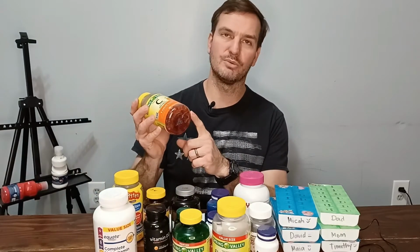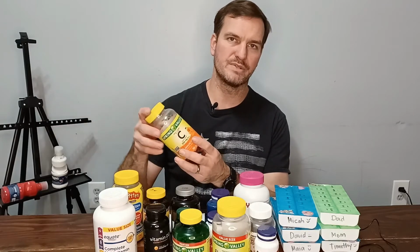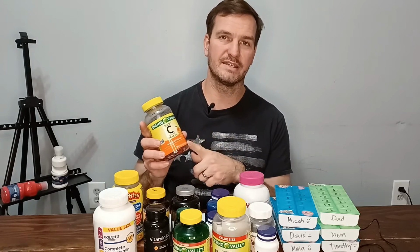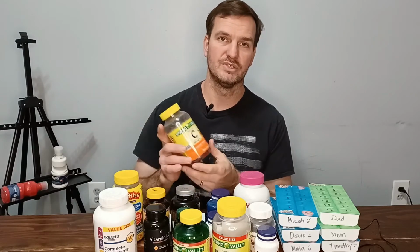The next one that we take commonly is vitamin C. This one is a chewable one. We'll often take tablets as well. We alternate back and forth with different types. We'll take one a day, as long as we're eating a fairly healthy diet. If we get sick, we'll try to take one every 2 hours.